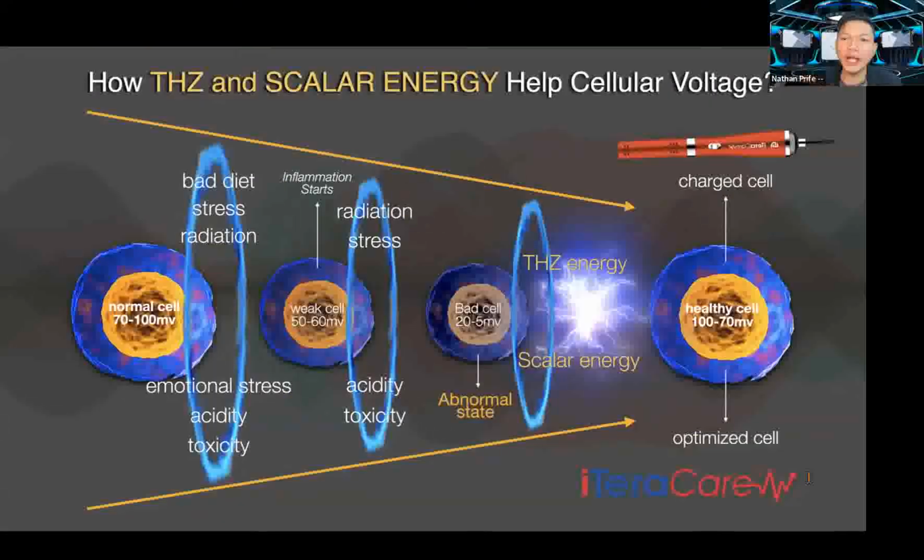And it also helps the cellular voltage of the body. You know, a weak cell has 50 to 60 millivolts. A bad cell has 5 to 20. Now, using this iTeraCare, it brings your weak cells back to a healthy state.